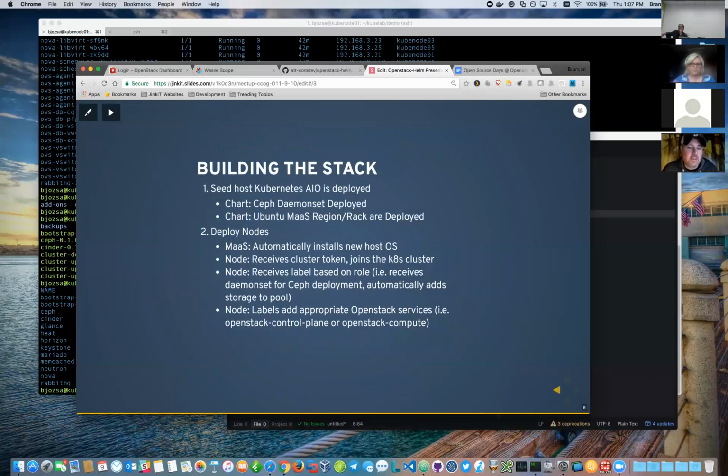For us, in building the stack, and I'll show you a deployed stack here in a moment, we have the concept of a seed host. We have lots of data centers and quite large. So what we're doing is starting a seed host with Kubernetes, a Kubernetes all-in-one. We're labeling it according to how we would use it internally. But what we're deploying is an Ubuntu MAAS chart. So that's our bare metal provisioning. We are writing some tools that will use a single YAML file to define the hardware, and we're essentially launching a daemon set for MAAS, rack, and region, and then we're launching a daemon set for Ceph, so we have a persistent volume store on the back end for things like the database, because we've broken up the MAAS application into several components, trying to get it closer to a microservice deployment.